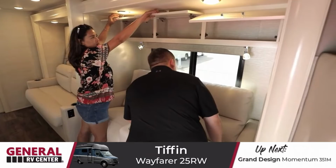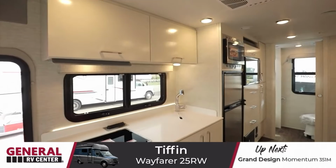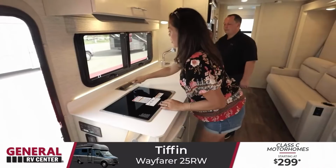Very nice cabinets. You got the new modern look. Yep. They got the reading lamps. Very cute valances. And they have the privacy shades. Yep. Check out that kitchen. The kitchen's gorgeous. Take a look at the LED lights. Cabinetry. Look at that. Nice big cabinets. Lots of storage. They got a little pyramid of power.